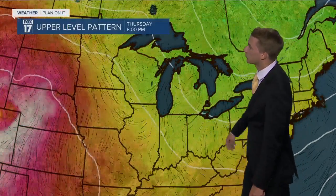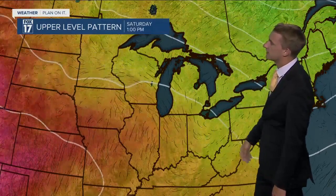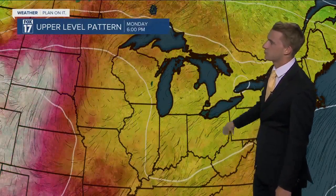And on the broader view, this system will actually bring the heat too. So we're in the cool spot right now, low humidity. That does change. Southerly wind returns. Notice a lot of heat out in the central plains and to the west. That's going to mainly stay to the west, but we will catch some of the humidity and above average temperatures going into the weekend and into the middle of next week as well.